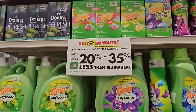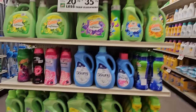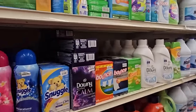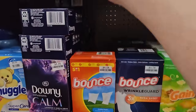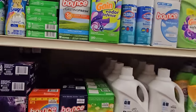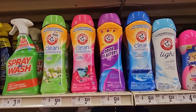Oh, look at this. Bounce, Downy, 20%, 35% less than elsewhere. Wonder if that is really true, you guys. Downy, Gain. I was gonna see if I could find something to compare it to. I don't know the prices of things. Okay, so let's take a look at this. $4.29. Oh, here we go. We see these at Dollar Tree, right? It's 99 cents here. Ah, they beat Dollar Tree. Go Big Lots. This is the one that they have at Dollar Tree. It's $5.69 here. So, like I said, some prices, one thing and then another.